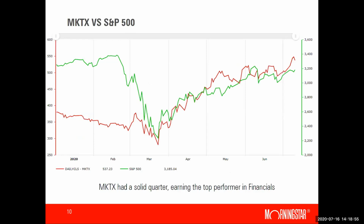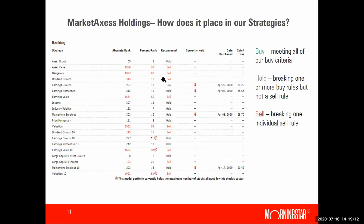So MarketAxess is a financial services company that services the credit market and provides a trading platform, and it actually did quite well over the quarter. And this is just a representation plotted against the S&P 500. I really wanted to take a look and see how it placed in our strategy. So you can see we're actually holding it, with these little hands here, you can see under currently held in our earnings growth, earnings momentum, momentum breakout, and momentum breakout 10. We bought them all in April, and it's actually done quite well for us, right? So it just goes to show you that the strategies are working and picking good names.